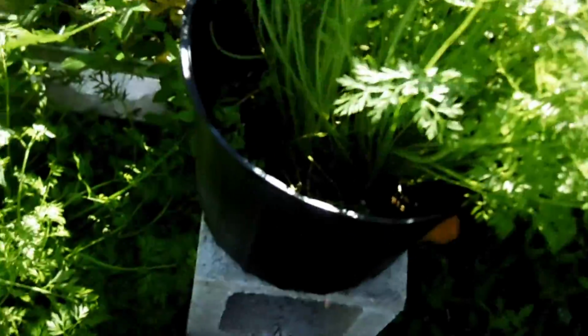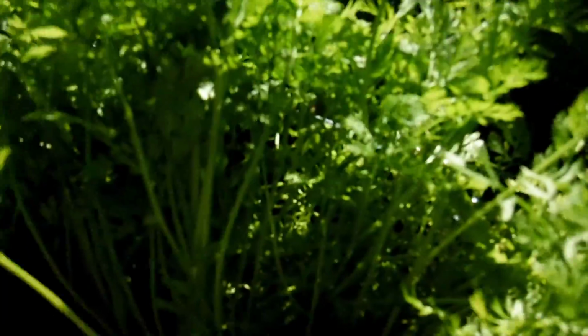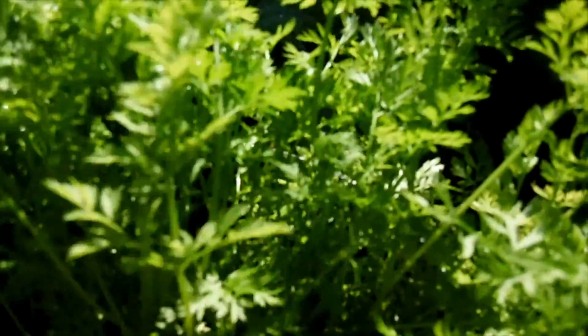And now here's my carrots that I've also grown from seeds. I have these in the raised garden area too, and besides this pot. I'm going to pull one up and show it to y'all.